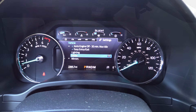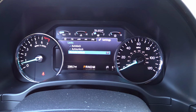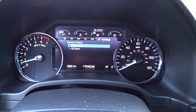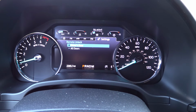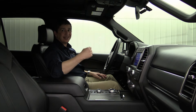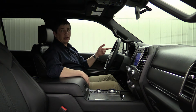Go on down to your locks. A lot of people don't realize as well, when you remote unlock your vehicle, you can set it to unlock just the driver's door or all the doors if you want to. From the factory, I believe it does all doors, but you can change that to just the driver's door. It doesn't mean that other doors won't open. You would just have to hit the remote a second time to unlock the rest of the doors. So this is where you would activate and deactivate that.